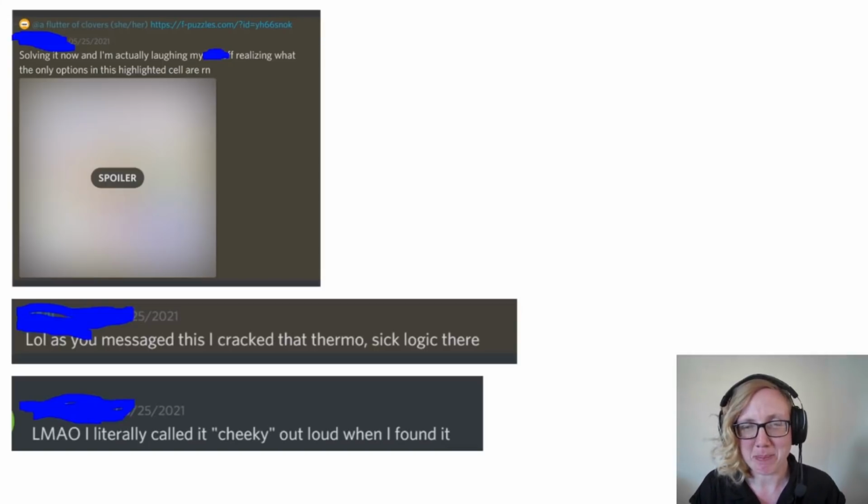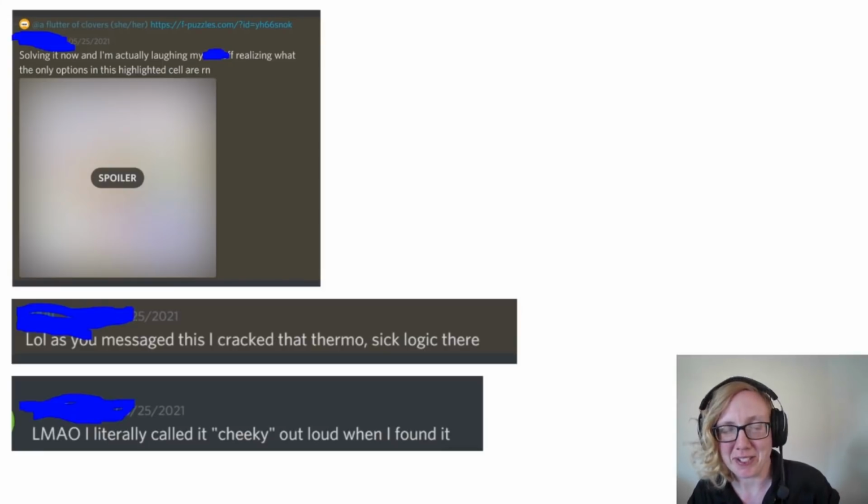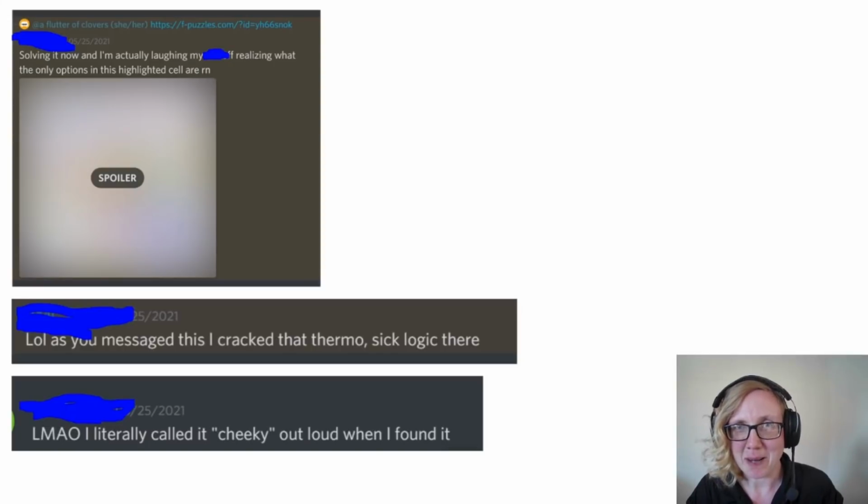He got a little bit hung up at one point, then caught what was going on and said he literally called it cheeky out loud when he figured out what the next step was. So when I had to step away for a minute to go through airport security, I was feeling pretty confident about this puzzle and about my friend's solve of it.